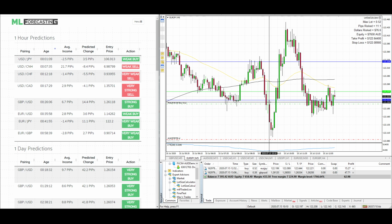Compound that over the span of a year and you're definitely making more than you'd make with most hedge funds, definitely more than in a bank. Just looking at the pure raw figures, 3% a month, you're looking at 36% return, but that's without compounding. You compound that and you're looking at something closer to 50. So, you know, maybe not 50, but around 40.